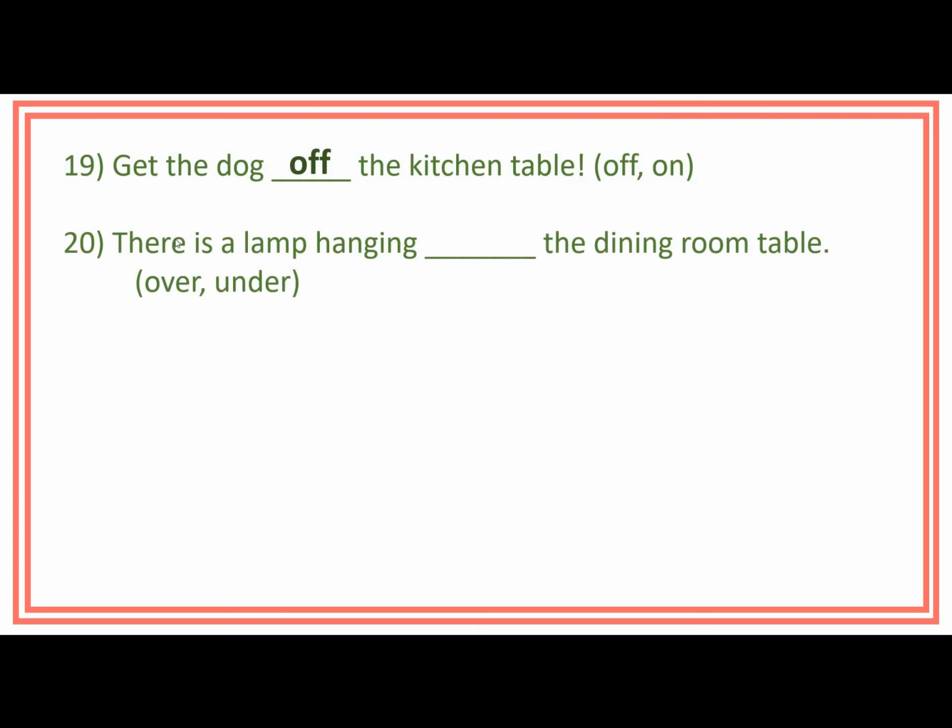Number 20. There is a lamp hanging blank the dining room table. Prepositions inside the bracket are over and under. Answer: there is a lamp hanging over the dining room table.